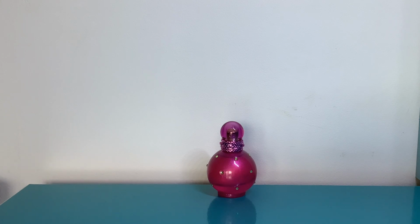I do think I get a decent amount of the jasmine in this, which probably isn't helping the situation. So I might, just because it's cheap, I might just try. I think it's called something Secret and it's in a pink bottle. So I might give that one a go just to see if it works better for me.